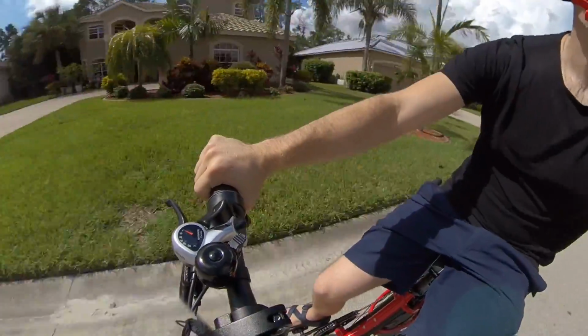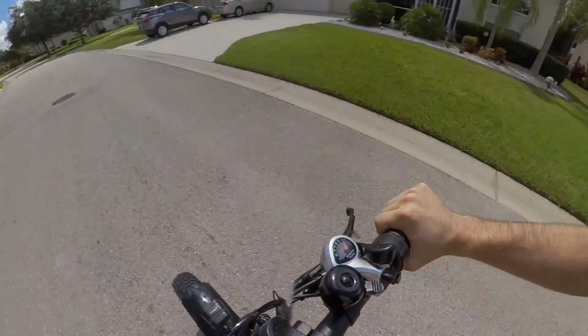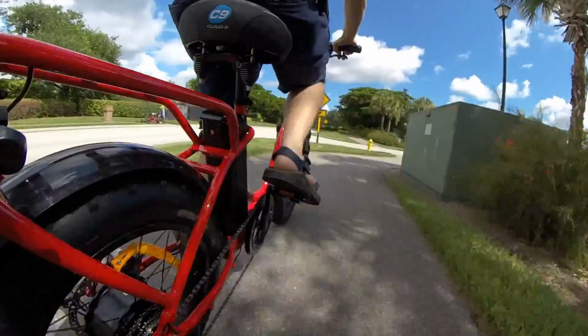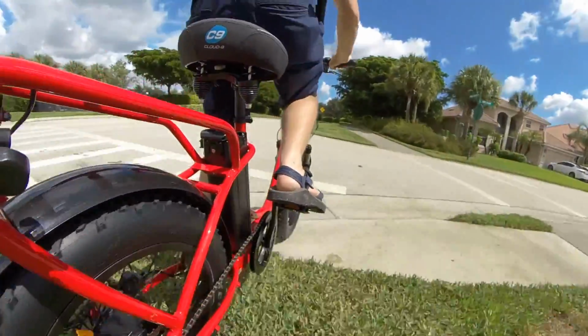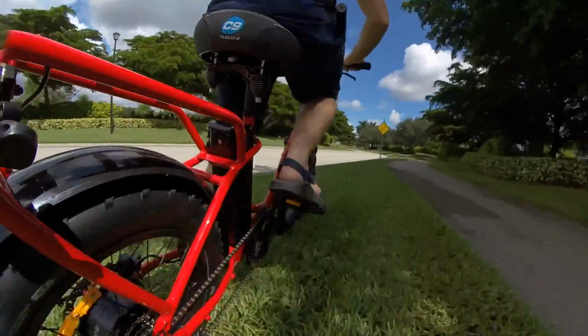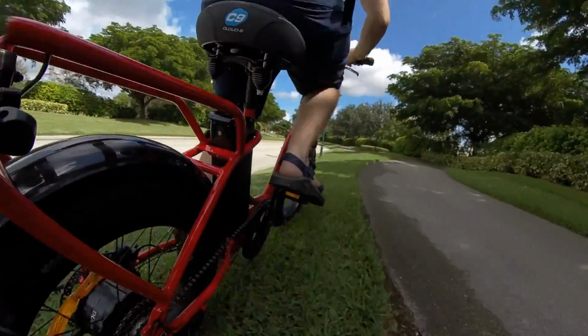So all in all, I'd give the VeeGo 750 two thumbs up for the awesome ride quality, nice component choice, high speed, and general awesomeness of the bike. And the ability to upgrade it to hydraulic brakes and an 800 plus watt-hour battery just makes it even sweeter.